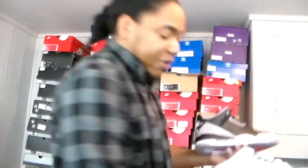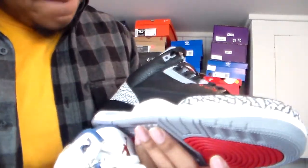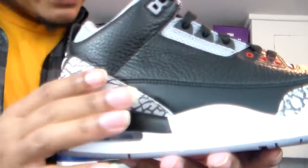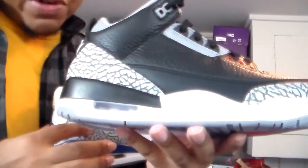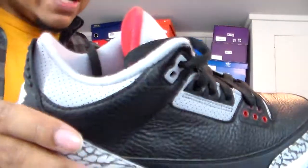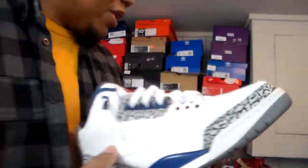And as far as comparison between the elephant prints, between the True Blue 3, this one, the black cements feel softer than the True Blue 3s. It feels like some kind of suede on it or something, some kind of nubuck, versus this one. And I'm gonna just get all three of them and hold them up.